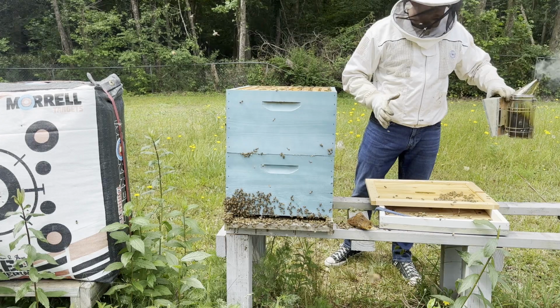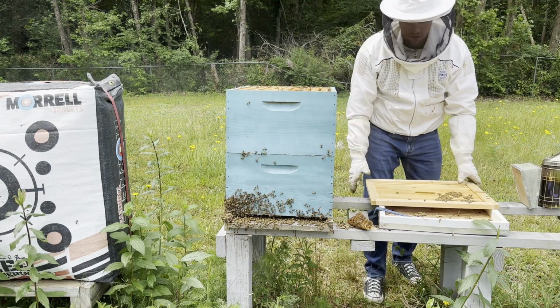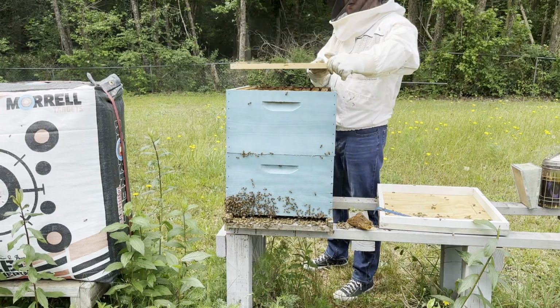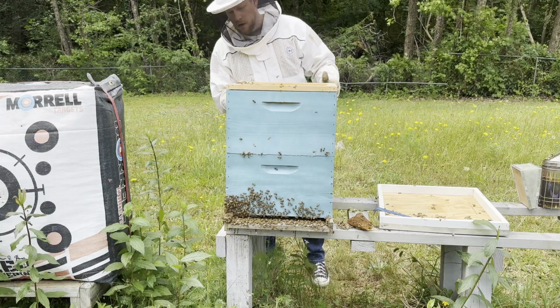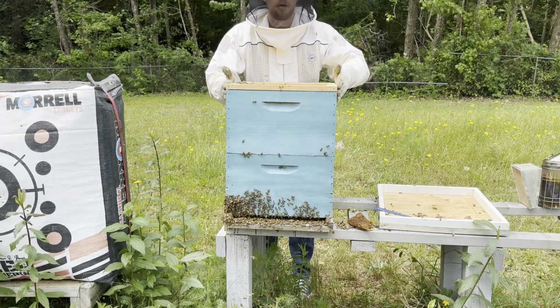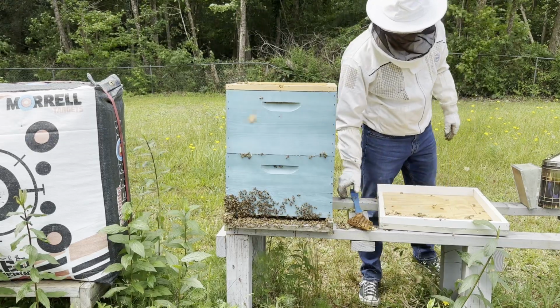What's that sound? Actual wood in there. That was real crackly. Thought it was like bees on fire, or my beehive was on fire or something. But yeah, so anyways, good inspection.